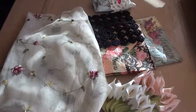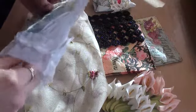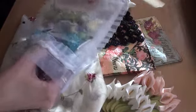Oh my goodness, okay. Oh, look at this. Excuse me. Oh, more flowers. Oh my goodness, this bag. Look at this bag. How cute is that? Oh, that is so cute. Oh, I love that.